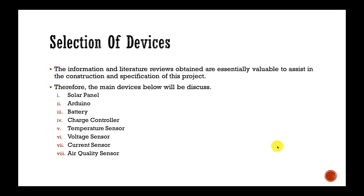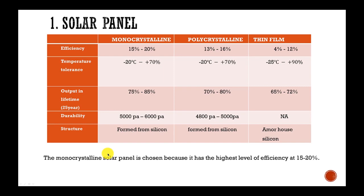The information and literature review obtained are essentially available to assist in the construction and specification of this project. With this ground established, the project can proceed with guidance and assertiveness in achieving the target marks. So with the comparison of the main devices, we are using it to make a good decision. The main devices to be discussed are the solar panel, Arduino, battery, charge controller, temperature sensor, voltage sensor, current sensor, and the air quality sensor.